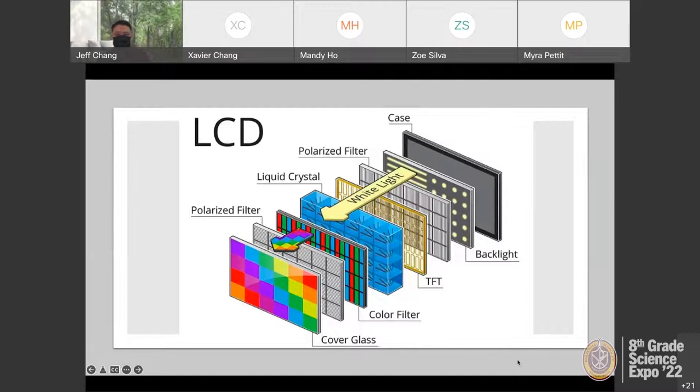After the white light goes through the color filter, it passes through a polarized filter. Polarized filters help to get rid of any glare while still letting the majority of the light go through. Then the white light continues into the cover glass, which projects the final image.